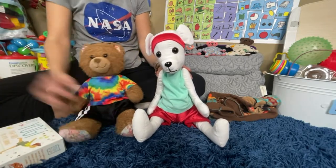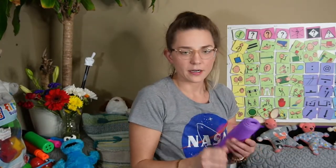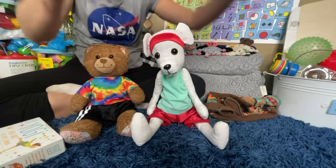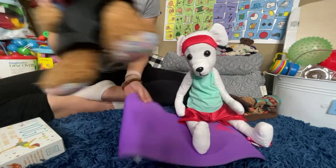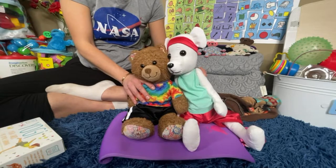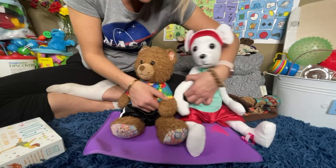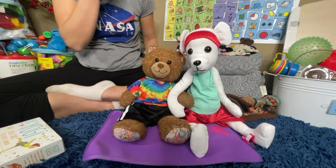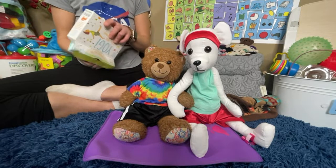All right, let's get the yoga mat. I'm going to get the yoga mat ready for our friends. All right, Rugby, we can share the yoga mat. Oh, the best friends. Oh, so sweet. Rugby and Teddy are friends. Here, look, they're gonna hold hands. Oh, best friends.